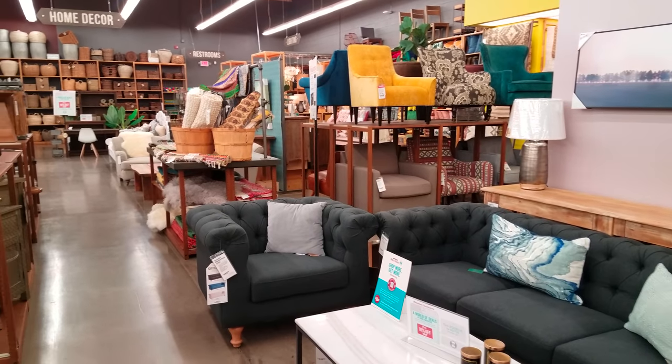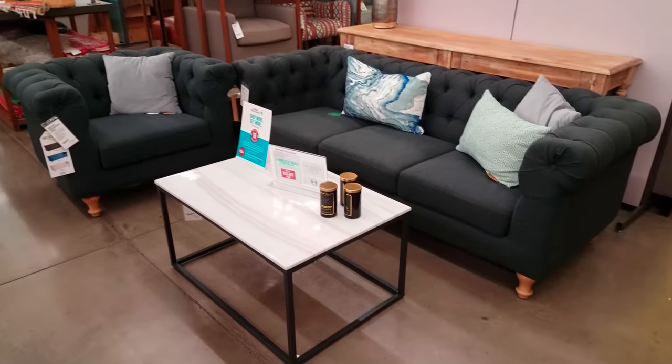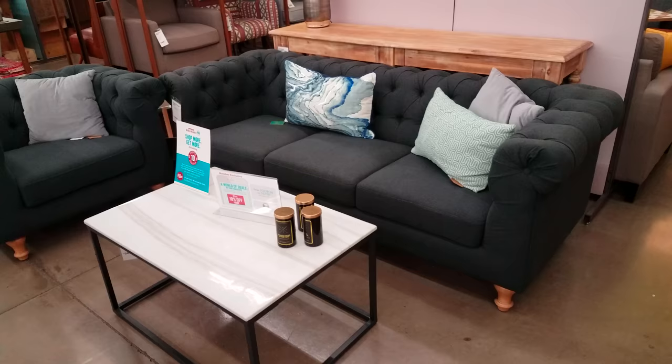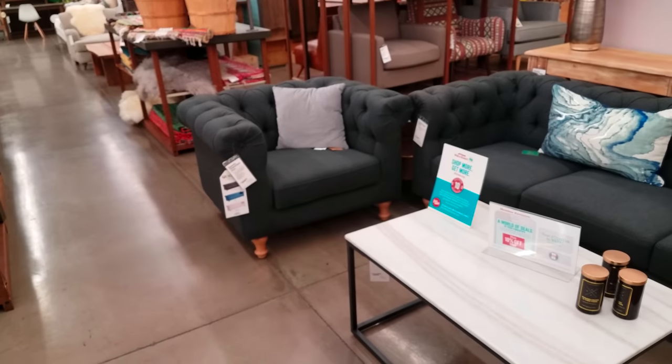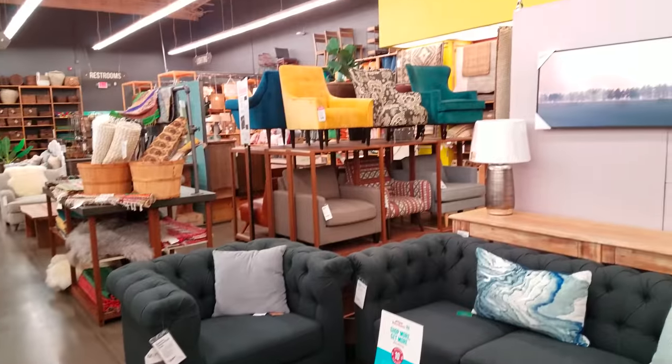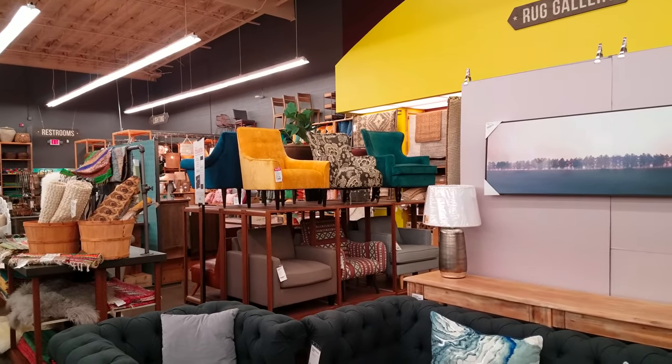Alright you guys, today I am in World Market. They do have furniture here. The long one in front of me is $749, pretty much $750. And the smaller one is going to be $400. The yellow chair is going to be $149. They're all going to be $149.